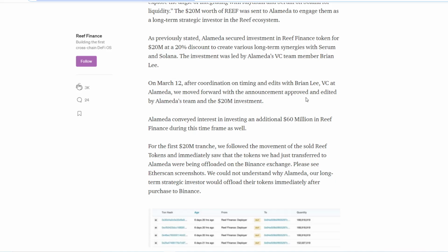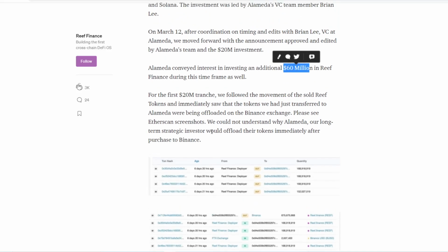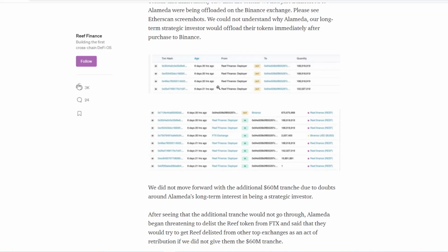So then announcement approved and edited, and then they conveyed interest in investing an additional 60 million in Reef Finance during the time frame. Okay. So then they give a tranche. So for the first 20 million tranche, we followed the movement of the sold tokens. Immediately saw that tokens we had transferred to Alameda were being offloaded. Interesting. Please see the Etherscan. So essentially what happens, they came to an agreement. Reef then, this is what Reef is saying, transferred $20 million worth to Alameda at 20% discount. And then immediately they basically offloaded on the Binance exchange. So my question is, did they actually receive the capital for that, or did Reef just send them?